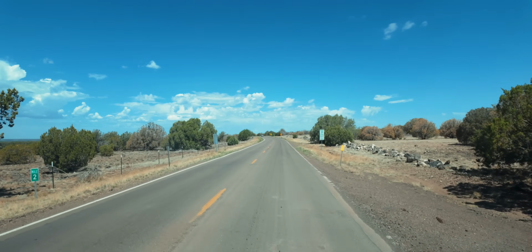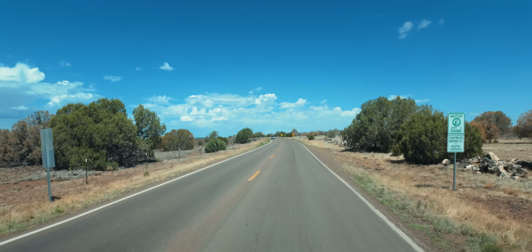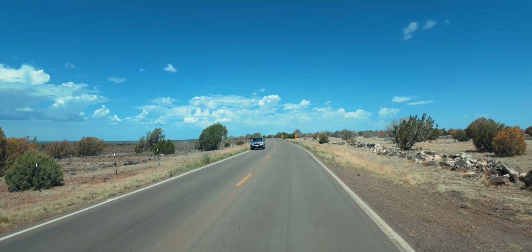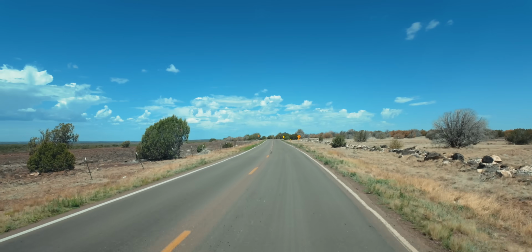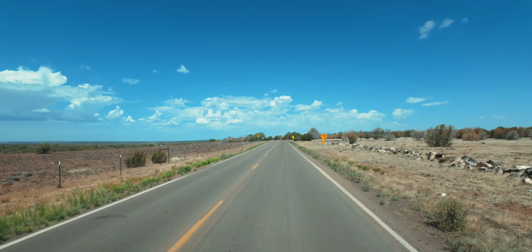And here we are, made it to the pavement. Smooth sailing from here into town. At this point, we're only about 7 miles from town, not too far to go, especially considering we got paved roads. I'm ready for it.